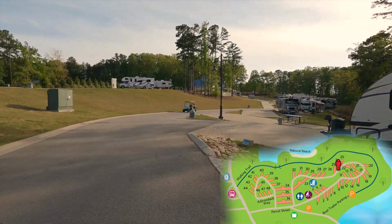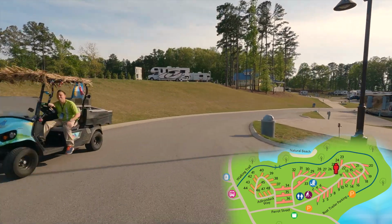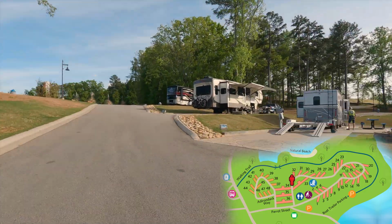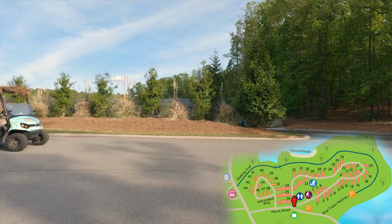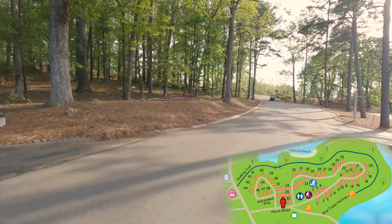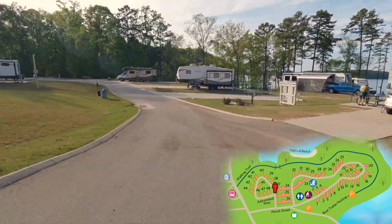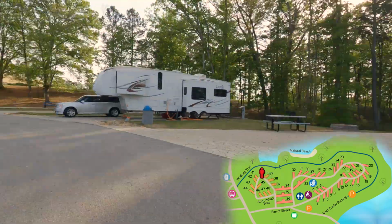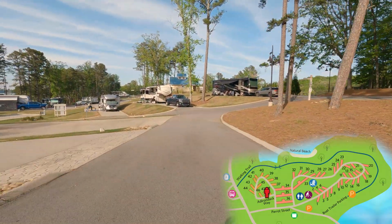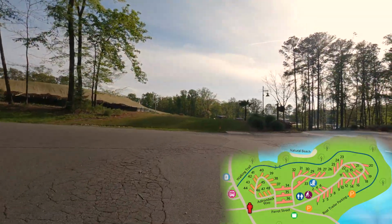Keep going. Honestly, in this loop, none really stood out to us. So in this area, I can't say that any of these sites really stood out to us. They're not awful. A lot of them do have some pretty good views and some pretty good sights, but nothing that just wowed us like the other ones that we've talked about so far, and some that are about to be talked about in the next loop.